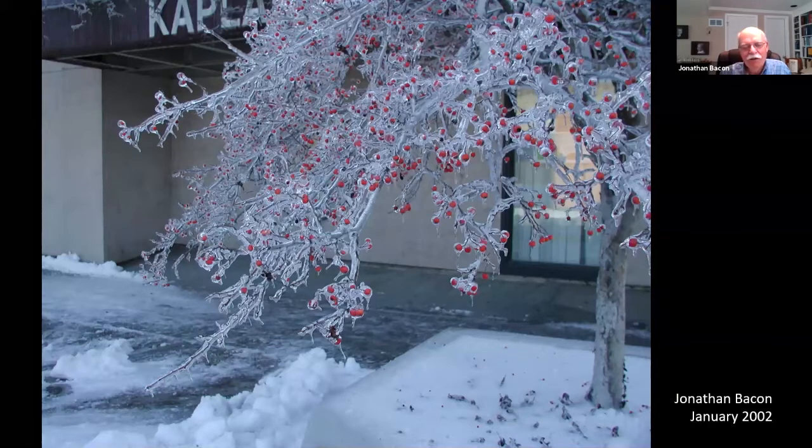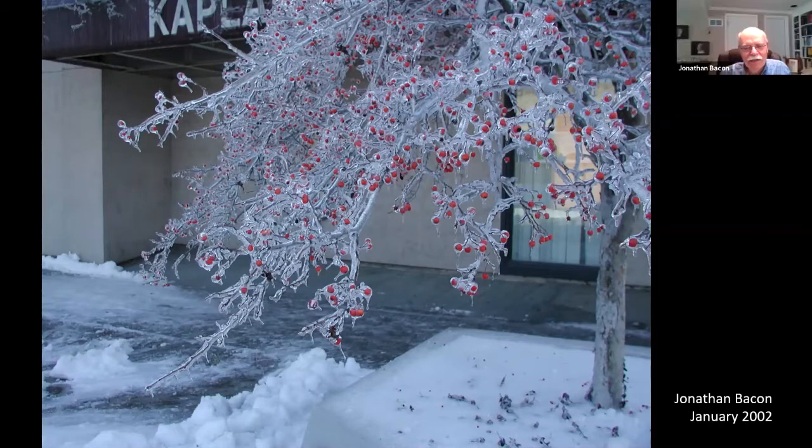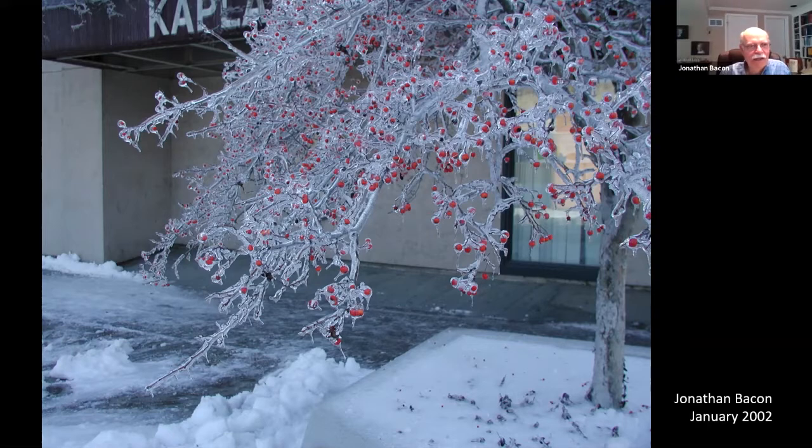The one thing I can't figure out is this was taken in Lawrence, and we were living in Overland Park. I'm trying to figure out why, in an ice storm like this, I drove to Lawrence to take a picture. The sign on the building says Kaplan's. I'm pretty sure this was taken in Lawrence, on the main drag. Would this be on 23rd Street? I don't know the streets in Lawrence, but yes, that'd be 23rd, what I consider the main street.